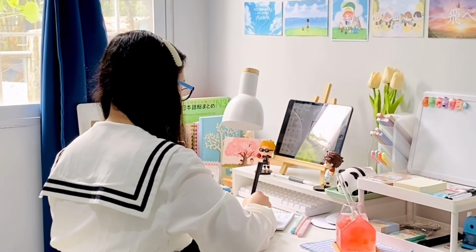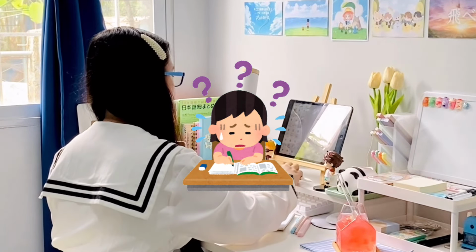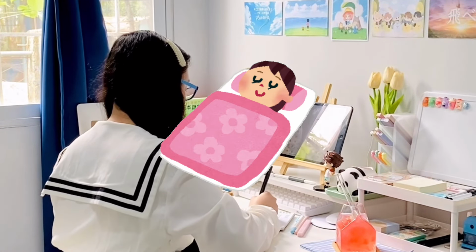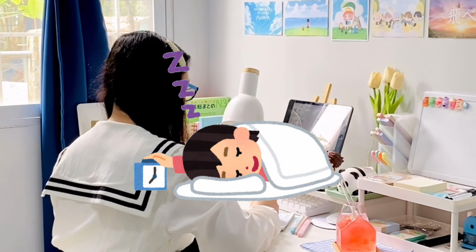If you sleep late, you'll just regret it because you'll be dazed during the test and you probably won't remember what you studied last night. So do your best to get a good night's sleep on the night before the test and make sure to set an alarm so you can wake up early.